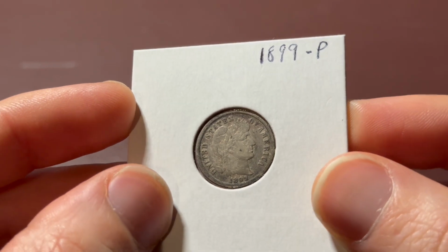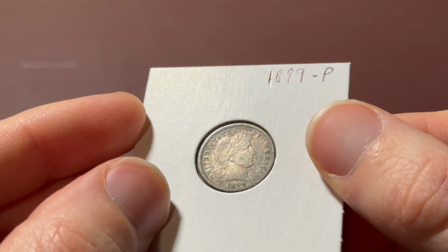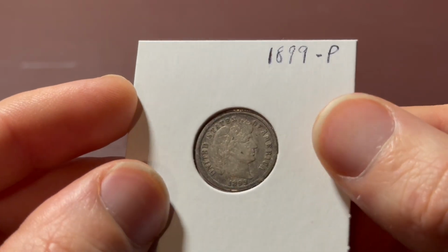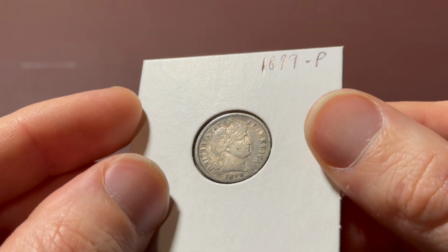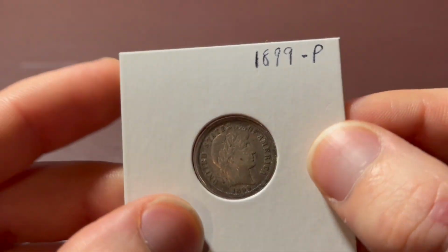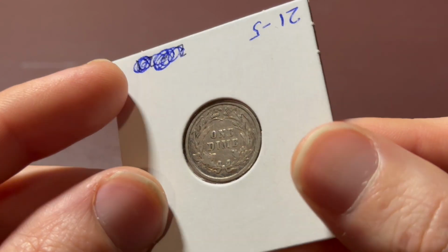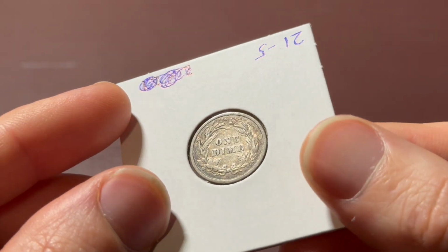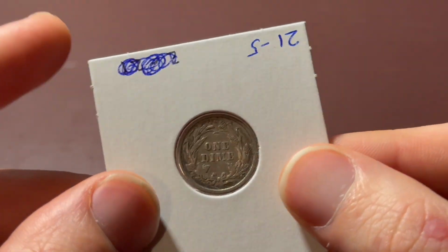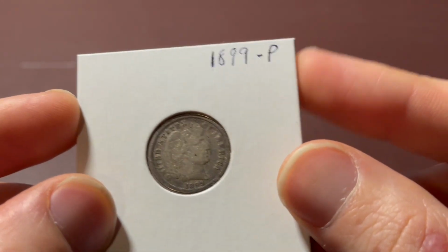And then I also have another Barber dime. This one's an 1899-P. And this one has some pretty dark toning on it, but if you look past the toning, it's another pretty high grade. So I'm really interested to see what this comes back as. I'm pretty certain that this won't be a details grade. I don't really see any reason for that. So if this comes back as at least a nice clean grade close to uncirculated, I think this is another one that might be worthwhile. Because most of these I really didn't pay a whole lot for. I think I probably paid less than $10 for this coin.